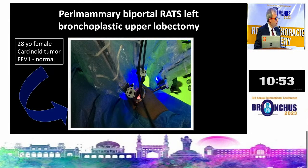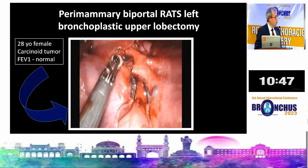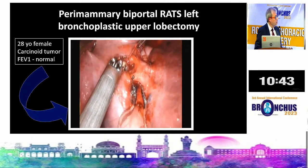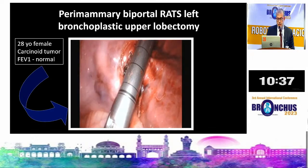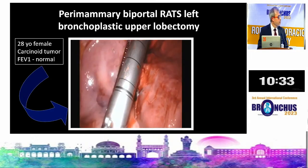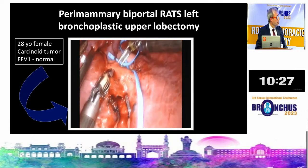So you can see how we place the arms. The scope in the middle, one arm, and one more trocar for the second arm. We didn't have any problem with the dissection of the pulmonary artery branches. So we are dissecting now the posterior ascending artery. We divided all of them easily, having a good exposure, a good approach anteriorly. As you can see, the stapler is coming from the single port.